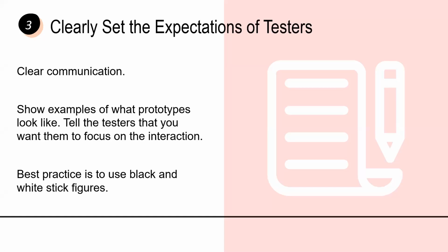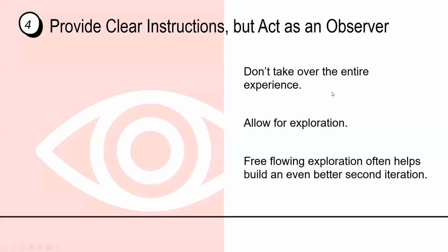So best practice is to use black and white stick figures so people don't get distracted by colors or imagery or anything like that. And it's really just about that communication and explaining what you want your prototype to be.